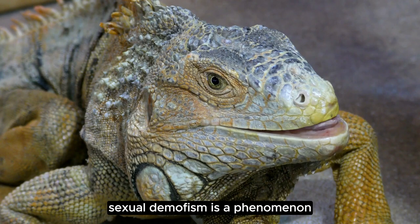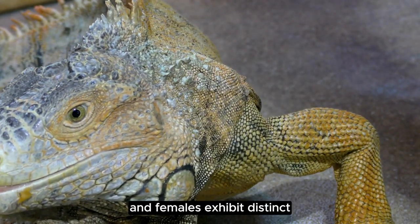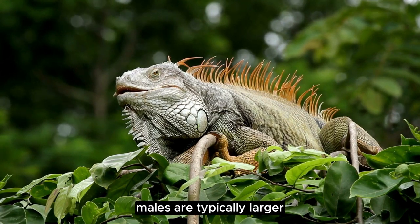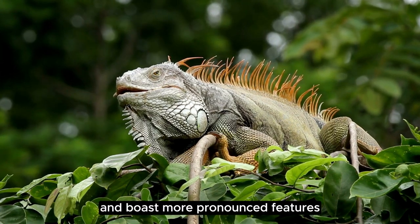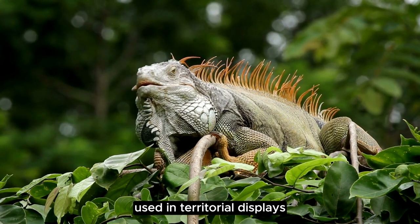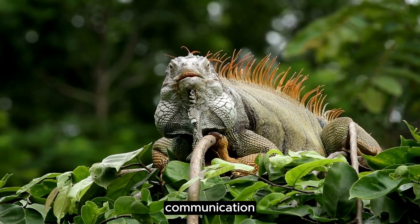Sexual dimorphism is a phenomenon seen in many iguana species, where males and females exhibit distinct physical differences. Males are typically larger and boast more pronounced features, such as dewlaps, throat fans, used in territorial displays, and femoral pores used for scent marking and communication.